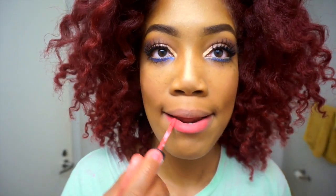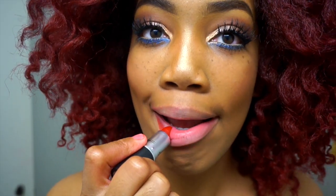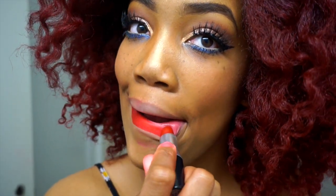I have two lipstick options, either this pink coral one or a bright red lip. This is actually Ruby Woo by MAC.